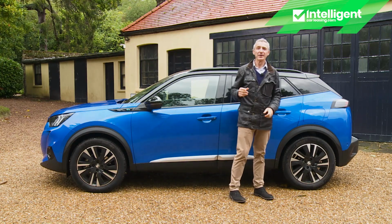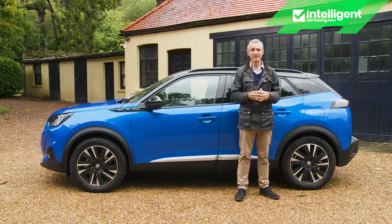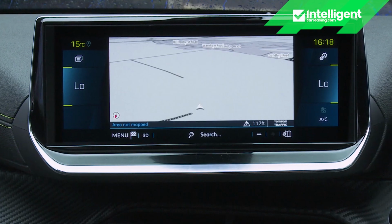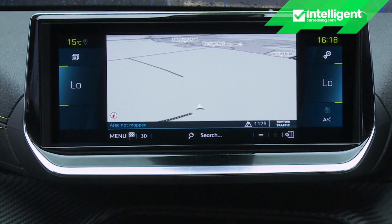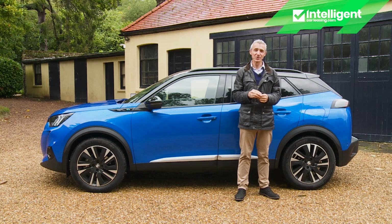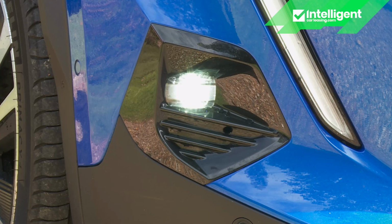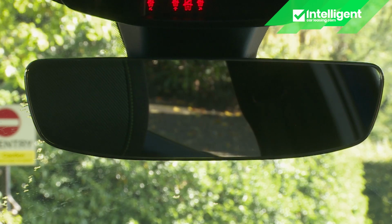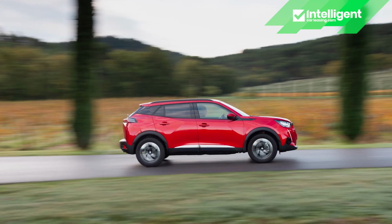Anyway, that covers everything you can expect from a base Active trimmed model, but the majority of 2008 customers are going to want to buy in a little further up the range. There is an Active Premium trim level that gives you connected 3D navigation, which includes traffic conditions and risk zones in real time, and includes a 3-year subscription to TomTom Live services. Plus, Active Premium also gives you power folding mirrors, LED front fog lamps, and an electrochrome rear view mirror. But most 2008 customers tend to start their search with mid-range Allure trim.